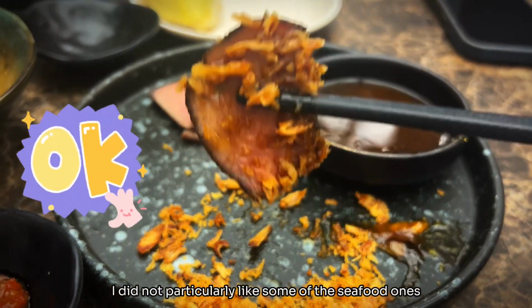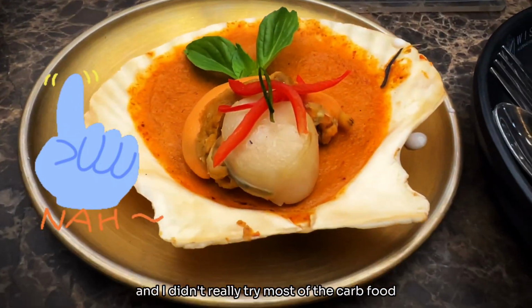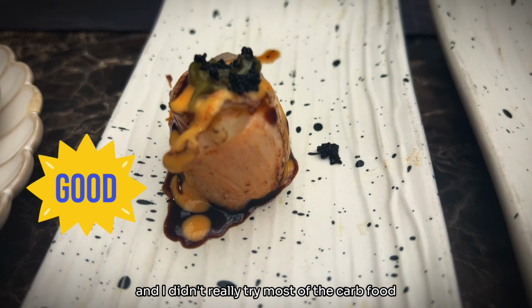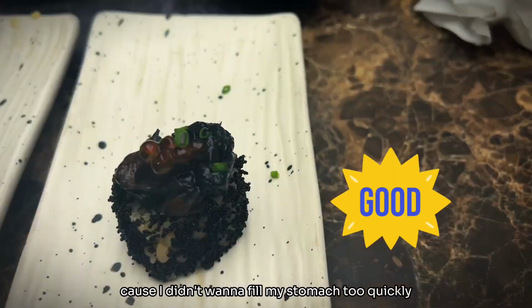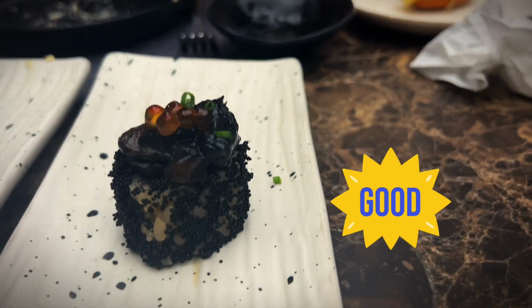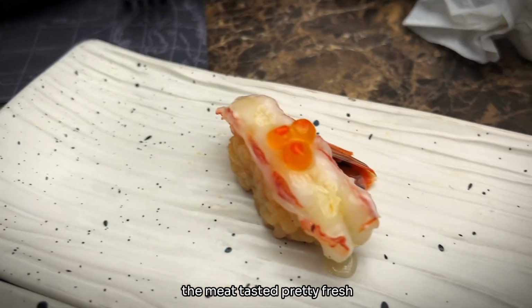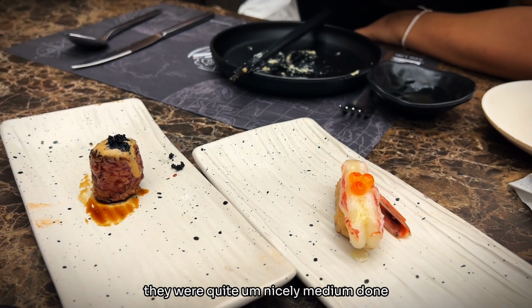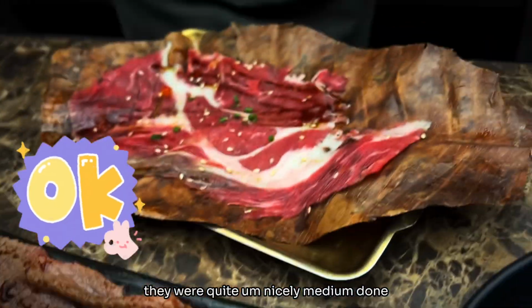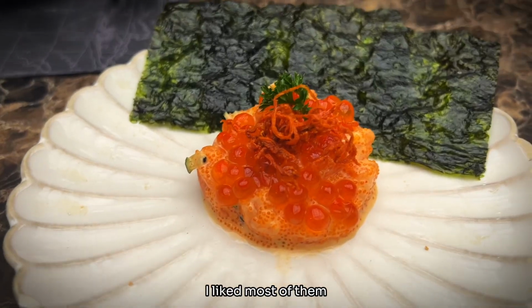I did not particularly like some of the seafood ones, and I didn't really try most of the carb food like noodles and pizza because I didn't want to fill my stomach too quickly. I would recommend it. I think the quality was above average. The meat tasted pretty fresh and they were not overcooked. They were quite nicely medium done. The sushi was very good. I liked most of them.